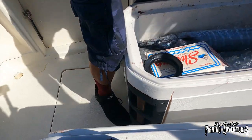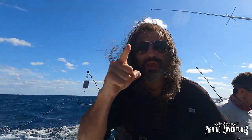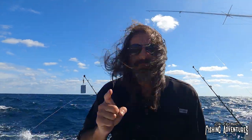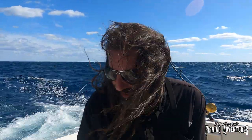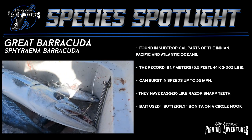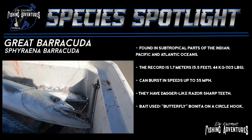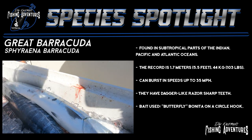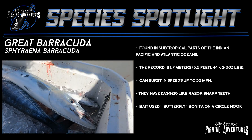Go on. Work, buddy. All right, man. Woo! Greater barracuda. That is the largest barracuda species. Look at this. I gotta sit on this cooler, otherwise it's gonna flip out of here. But that is the largest barracuda species in the world. And he's in the cooler, man. That was awesome. The great barracuda is found in subtropical parts of the Indian, Pacific, and Atlantic oceans. They are one of the fastest fish in the ocean, bursting to speeds up to 35 miles an hour. They have dagger-like, razor-sharp teeth. And again, the bait we used was a butterfly bonita on a circle hook.